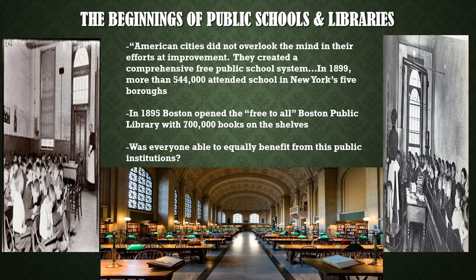And lastly, we see that cities are starting to become more modern in ways that we can recognize, by providing more benefits and more services for their citizens. I'll use as an example, though there are others, the public schools and libraries.